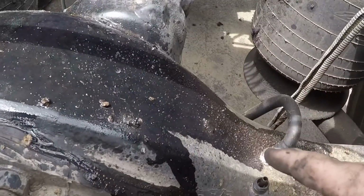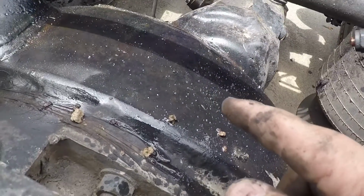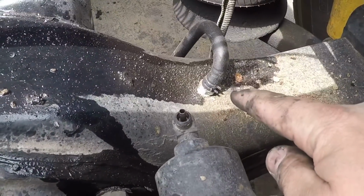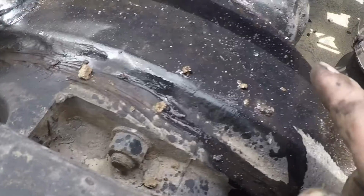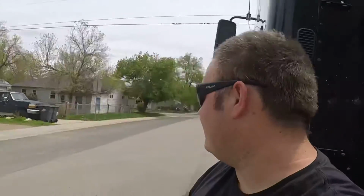So what I did is I undid this and zip tied it up here and kicked it on, and it just started spitting oil out there. So this vent was all plugged up, so the diff built up pressure, and thankfully it didn't blow out the axle seals. It fed it up this line all the way under the dash.